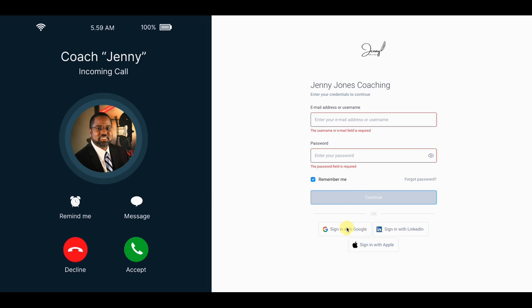I'm just going to use my Google sign in. I don't want to put my email out there. I always get these random emails, and once I accidentally showed my email. So let me go ahead and log in with my Google sign in.